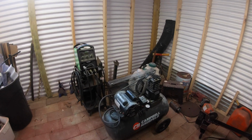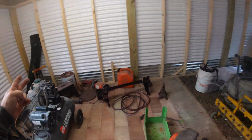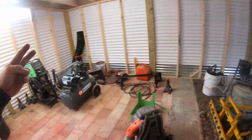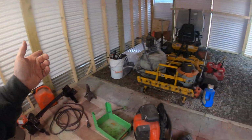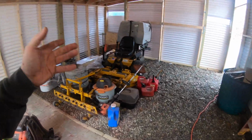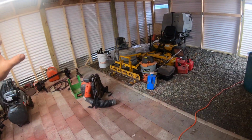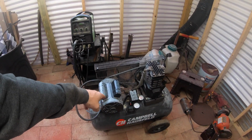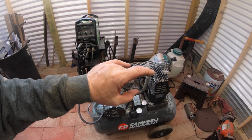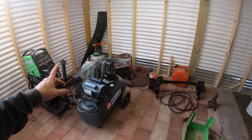So the good thing about the gas air compressor, A, I can use it for irrigation blowouts. It puts out, I believe it's 13 SCFM at 40 PSI. There's talk back and forth about what pressure and size CFM you should use to blow out irrigation systems. I've blown out irrigation systems with this in a generator before without issue. Got it nice and dry, never had an issue, never had a freeze.